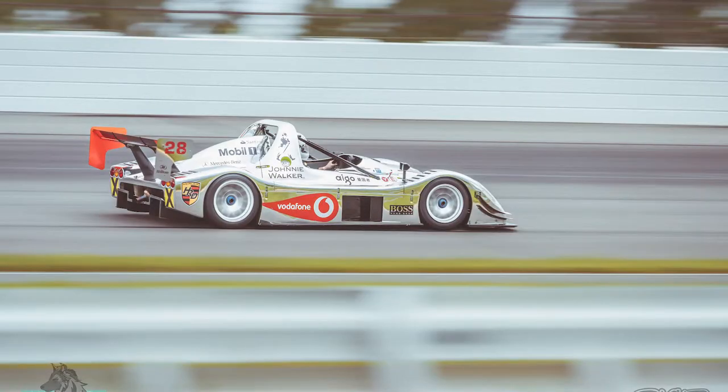There was a Radical there last time. From far away, I thought it was an LMP1 or LMP2 car, and I got up close and saw it was a Radical. That's sick, because I've only seen Radicals in Forza or Gran Turismo, games like that. I've never actually seen one in person, and it was really dope. It's really just a race car for the track. It's practically like an LMP2 car, but with less power.